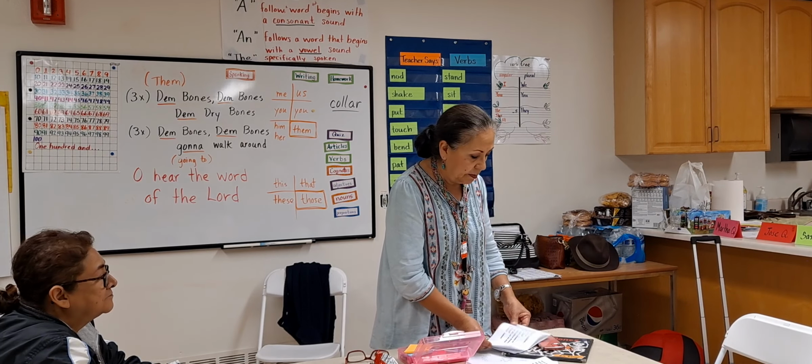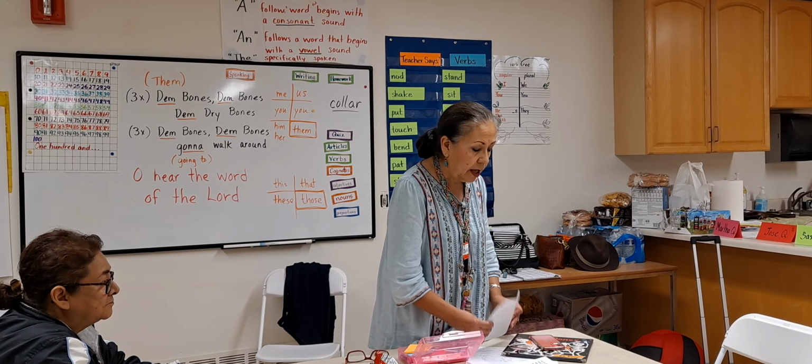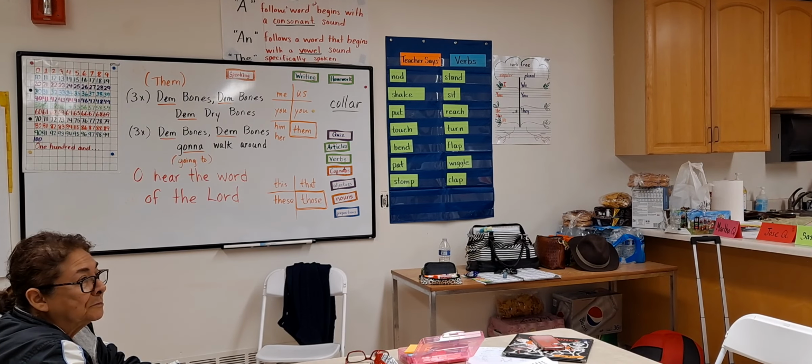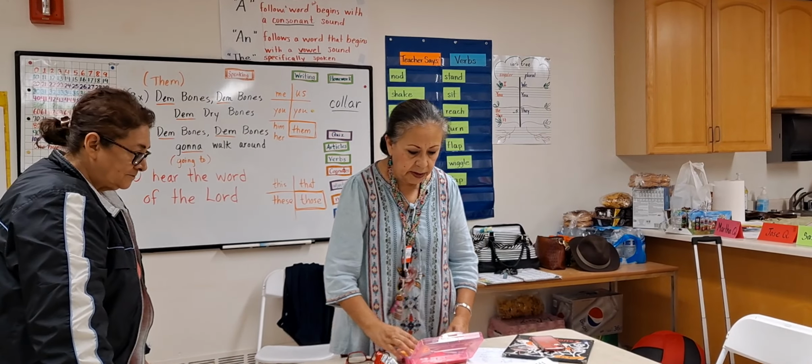And I'm going to pass these out, and then you have to stand to talk. But when you get to this one, you put it upside down. We'll put them all upside down. Lo vamos a poner para abajo para que no vean cuál es el zombie. Todos se tienen que poner de pie. Everybody needs to stand.